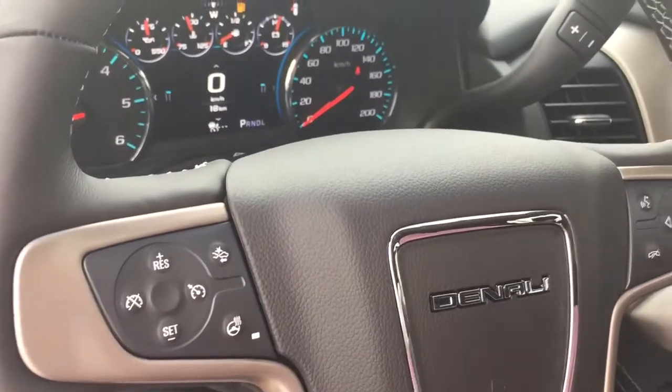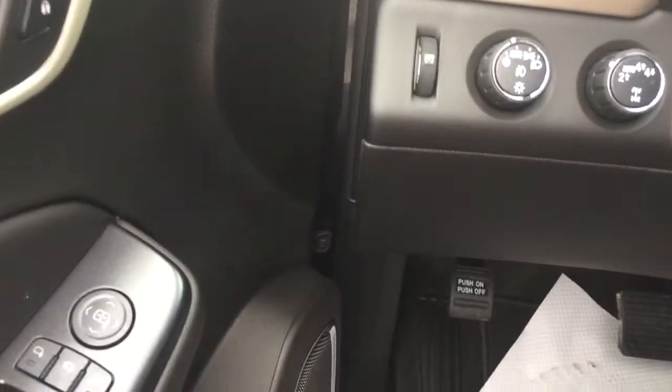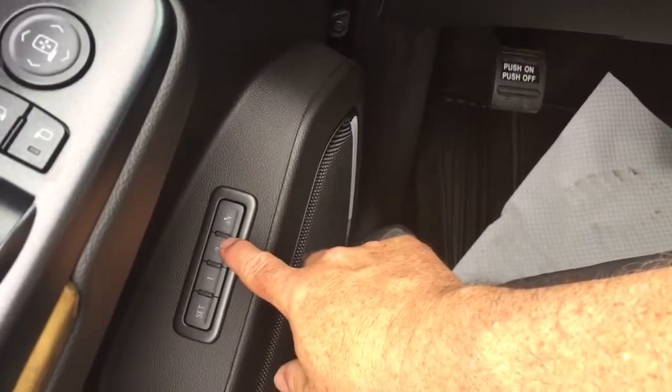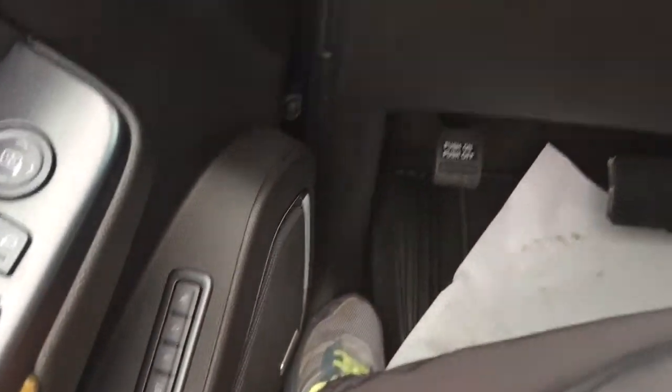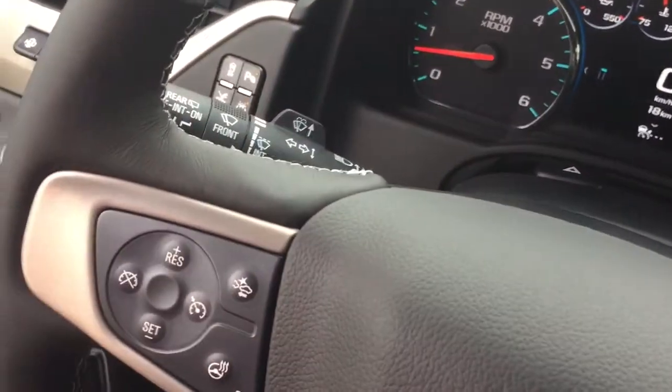You're going to find your perfect position for both of those settings, and you're going to set them with the memory seat and mirror. So each time you get in, it's got different settings. So you have a couple of different drivers. You get in, select 1 and 2 in the seat, and the steering wheel and the mirrors are all going to be in the position that you want them to be, what's most comfortable for you.